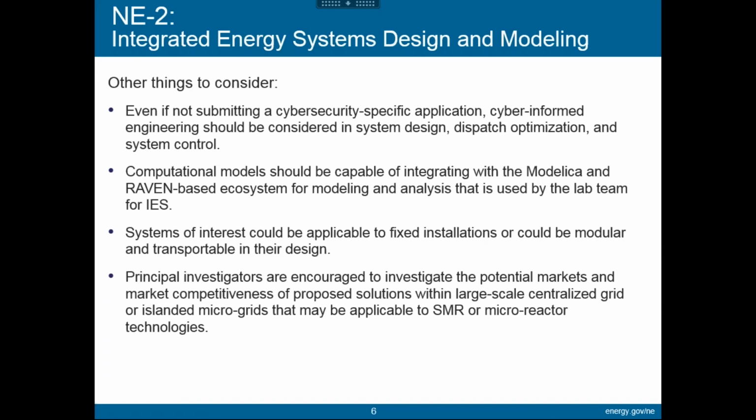Systems of interest could be applicable to fixed installations or could be modular and transportable. Although for the latter, I would also encourage people to take a look at the other element of this call in microreactors because they have some content relevant to integrated energy systems. And then principal investigators are encouraged to investigate the markets and the market competitiveness of the proposed solutions, either within large-scale centralized grid or islanded microgrids. So there's different applications possible. And that is all I have if we have questions.